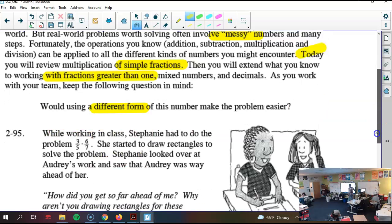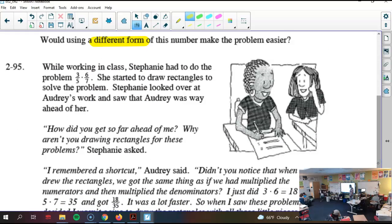So let's look at this. We got 3/5 times 6/7.